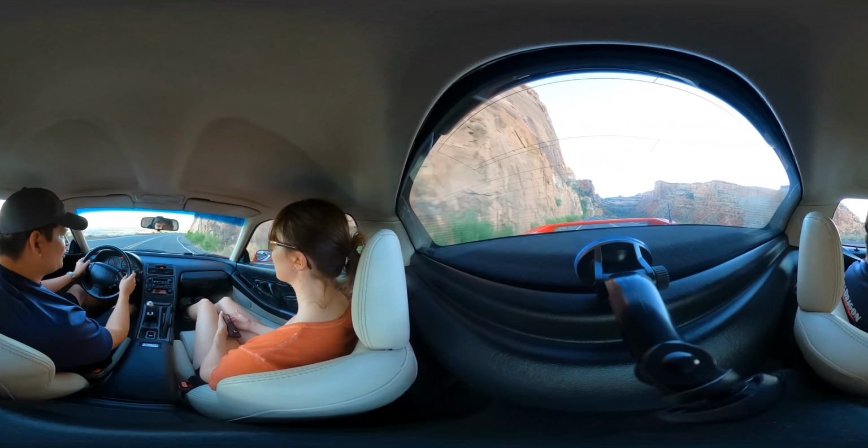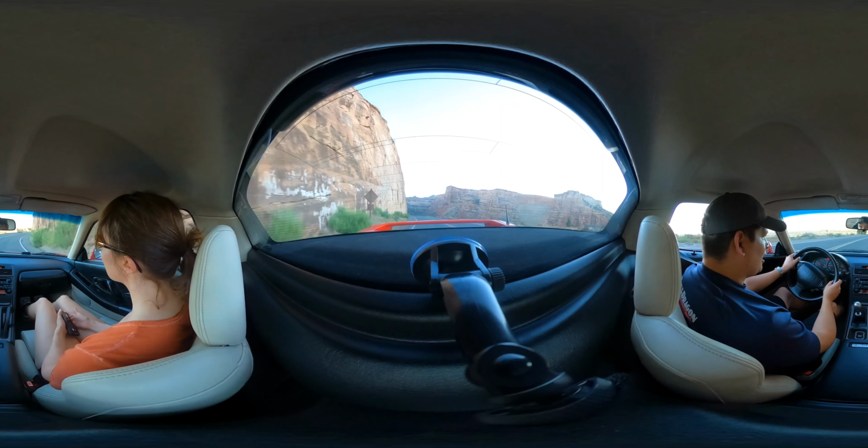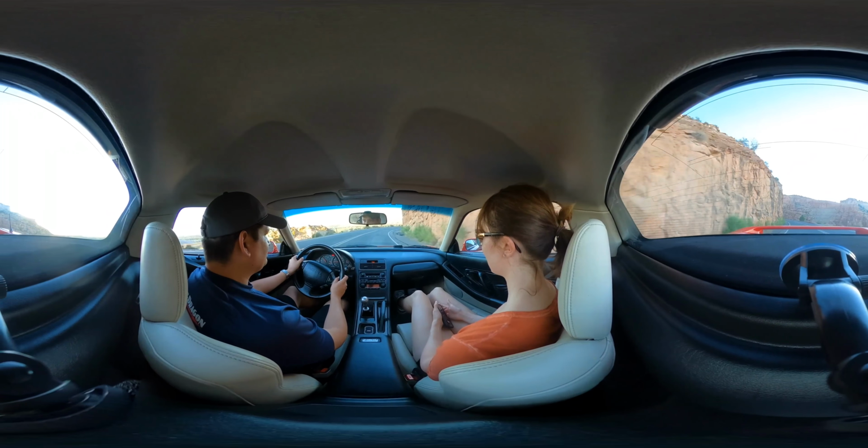Go ahead and pan back there and check it out. I can see the wing, mostly the wing back there, but I got a clear shot if there's something behind me. But seeing the little wing is a little bit of fun. I like that.